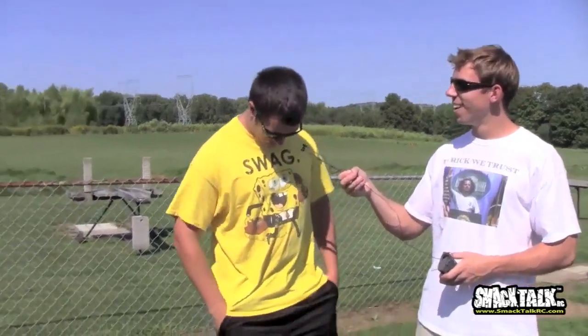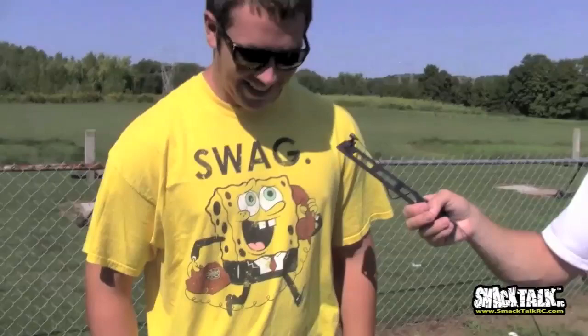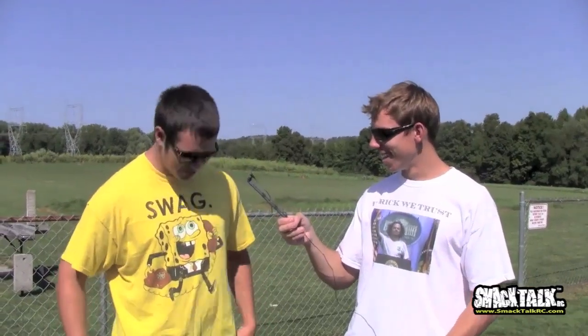Now, the first most important question I want to ask you is, what's up with your t-shirt? Well, I was walking around JCPenney's and there was this whole rack, like $5 a shirt. And I was like, hey, that's got SpongeBob on it, and it says swag. So I figured it was pretty swag. I didn't know what that meant at the time, but it's good. Yeah, I like it. I really like it because he's on the phone. This is like a T-Rex sort of t-shirt.